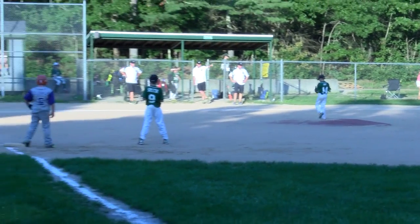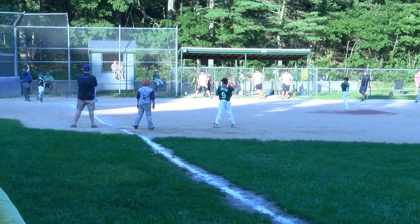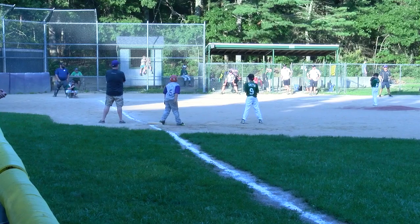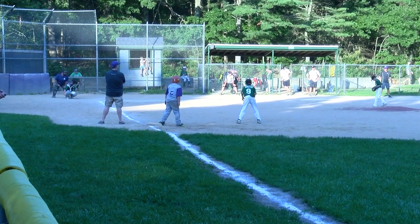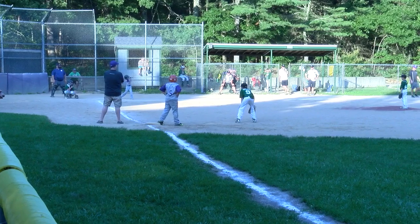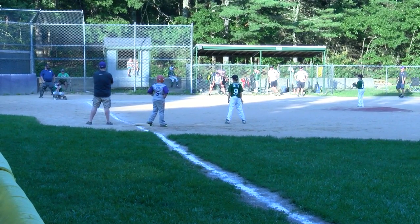Giblin up to bat for the Lancers. Giblin struck out in his first at bat tonight. Bases loaded. Goff taking a second to compose himself here. He understands the severity of the situation. Bases loaded with only one out.